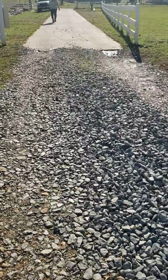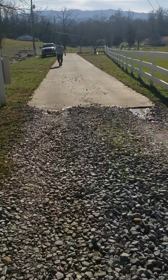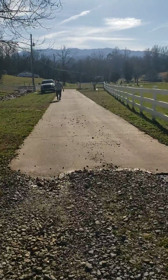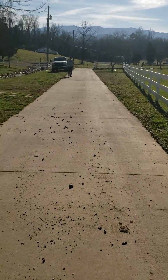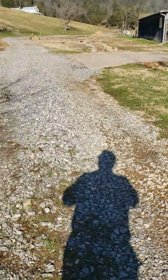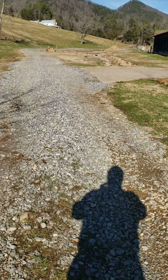And then that's it. At the end of this concrete drive here is the county road up there at the gate where that white pickup is. I'm just putting in a gate right now. And one quick look back up the other way. That's what you got.